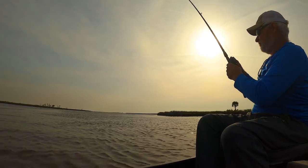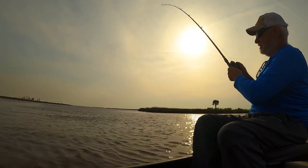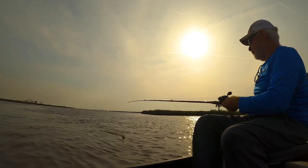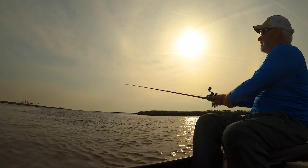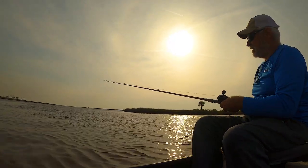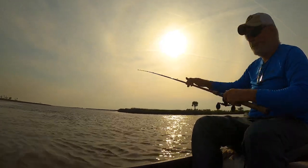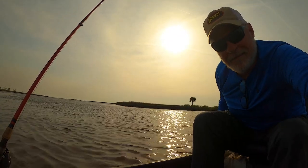That can't be a fish. No way. Something had a hold of him, man. Oh, he's all tore up. Holy crap. Out you go. Boom. Back and get them. Come on now. Last fish of the day. We need to hit the road. Or hit the river. See you in a bit.